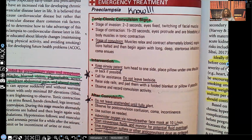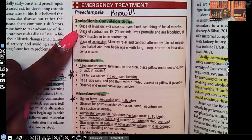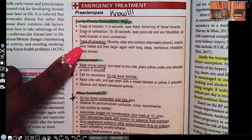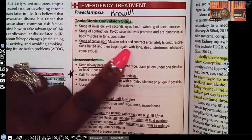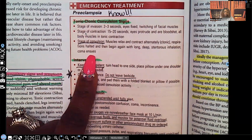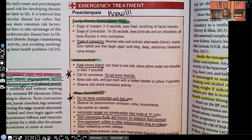Tonic-clonic convulsion. So now a mom who had preeclampsia, now she's having seizures. Pause to read. I'm not going to go over all of this, but I want to bring this to your attention. State of convulsion. The muscles relax and contract alternately, that's their clonic. Respirations halt and then begin again with long, deep, stertorous inhalation, and coma ensues. She's not going to remember anything that happened during that seizure.